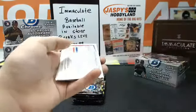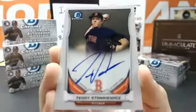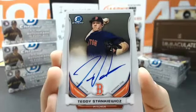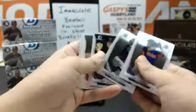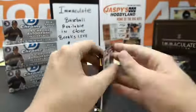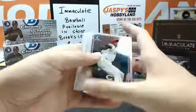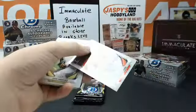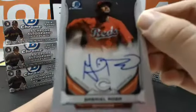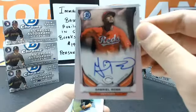Christian Yelich mini and a Teddy Stankiewicz autograph of the Red Sox, going to MRO Govin. 99 Stankiewicz, dad played for the Yankees. Sure. Gabriel Rosa, I almost said Yanoa. Gabriel Rosa, autograph for the Cincinnati Reds.